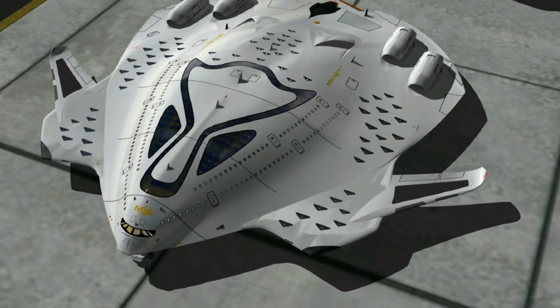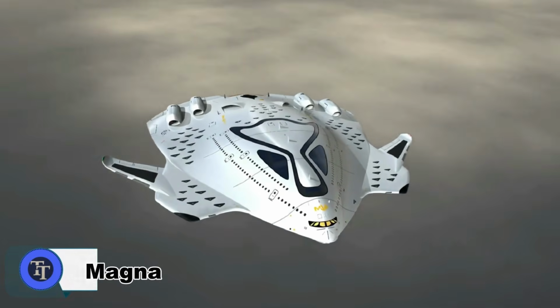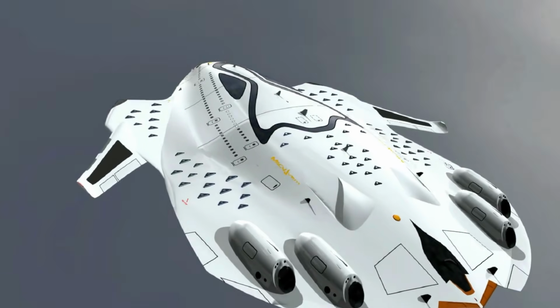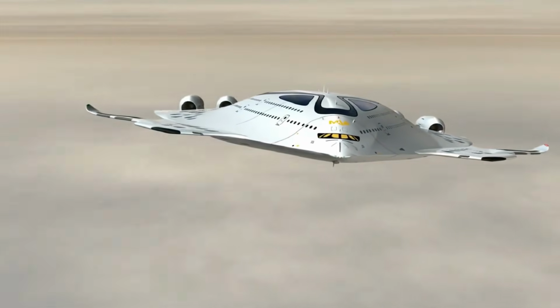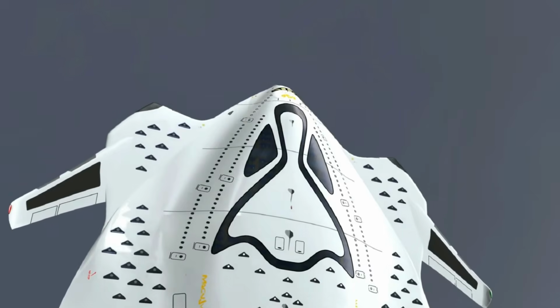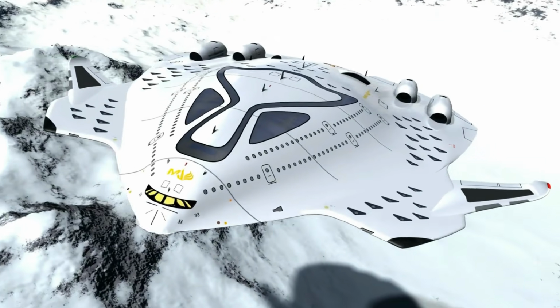What if your next flight felt like a 5-star cruise, at the speed of sound? Meet the Magna. And no, this isn't science fiction. An industrial designer just unveiled a hypersonic concept plane that could completely flip how we think about air travel. The name, Magna, literally means big bird, and it lives up to that.